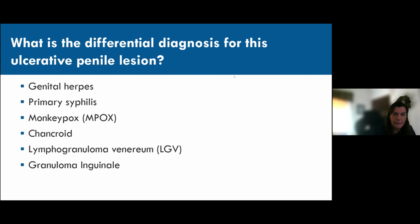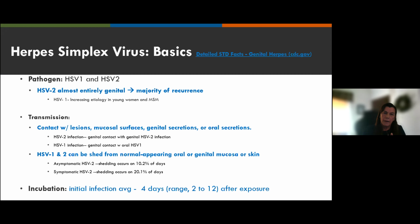Okay, so starting with herpes, which I know you all know very well. Genital herpes, the vast majority of cases are due to HSV2, and the vast majority of the recurrent cases are due to HSV2. However, in young women and men who have sex with men, there's increasing HSV1 etiology. Transmission is via contact with lesions, the mucosal surface, genital secretions, or oral secretions. For HSV2, it's typically genital contact with genital HSV2 infection, and for HSV1, it's typically genital contact with oral HSV1.